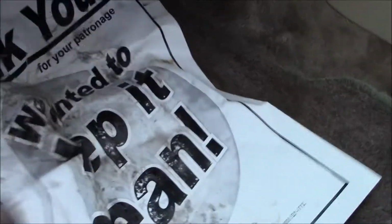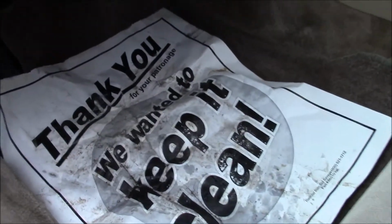And let's check out the floor. It still has the factory Honda Accord floor mats. Let's look underneath. It must have had them there its whole life, because underneath it looks pretty darn good. All right, I put this in there. I know that's filthy, and it's supposed to be. That way it keeps it clean for you guys.